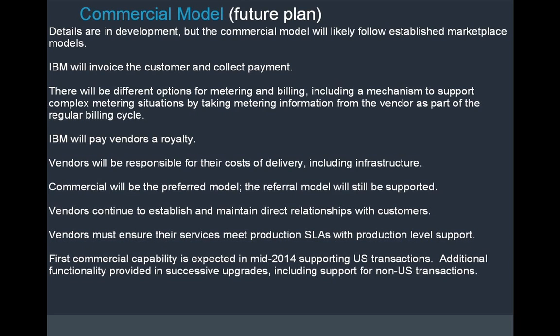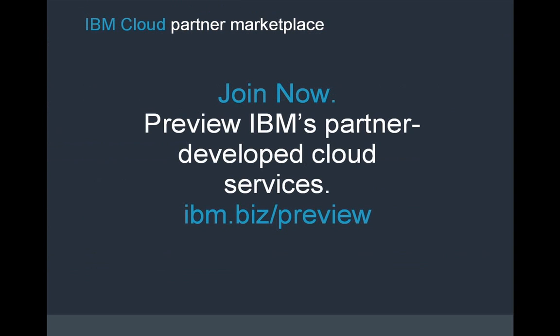So if you are interested in examining the marketplace limited preview, you can go to ibm.biz/preview. Or if you're interested in joining now, please also go to that environment. So now what I would like to do is give you a very high-level introduction to the partner marketplace. I'm going to share my screen with you.